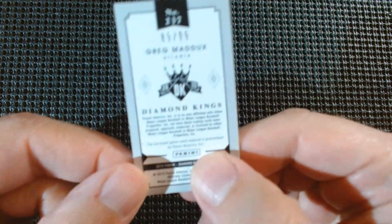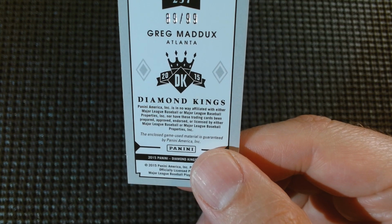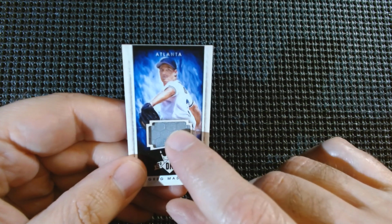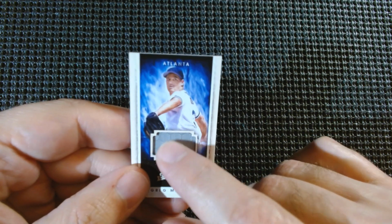And let's see what this has to say here. Bear with me a minute. Panini America is in no way affiliated with Major League Baseball, Major League Properties, blah blah blah. Okay, endorsement. The enclosed game used material is guaranteed by Panini America, 2015 Panini. So it says right there if you can read it. That's game used. So at some point in time, the Braves had some kind of jersey or pants made with this. Maybe it's his undershirt there. I don't know. That's pretty sweet.